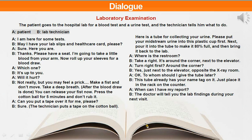Okay, you have listened to the dialogue. Before we move on, I have some questions for you. If you can answer them correctly, maybe you can skip the next few slides on the explanations of the dialogue.